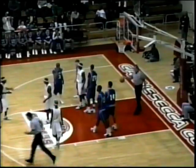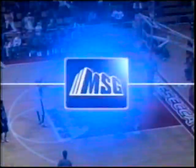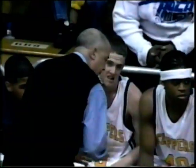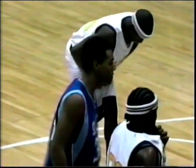Chris Lowry's got some hops without question. He's the best leaper on the floor, big-time track participant at Xavarian. He's a high jump champion. He's the most athletic kid in the league, and watch the elevation here by Lowry. And he's got God-given ability to elevate, and he showed it to you right there. They want to get Chris Lowry out on the break, and defend. And Lowry will now go to the free throw line on a couple.